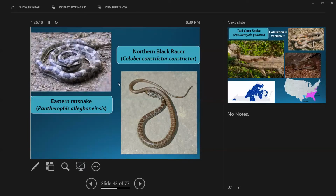So this is what a black racer looks like when it's a juvenile. Again, it's got patterns. It's got these little blotches. And one thing about juvenile black racers is that they have these huge eyes, almost like puppies. You know how puppies sometimes have big paws and they kind of grow into them? Well, these guys have these huge eyes, and it looks like they grow into them.